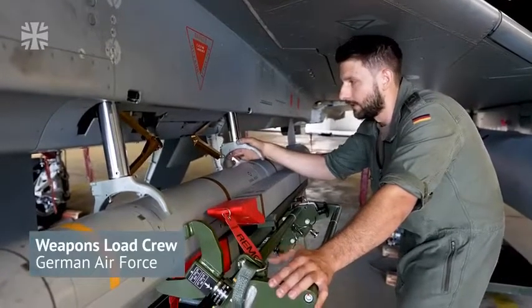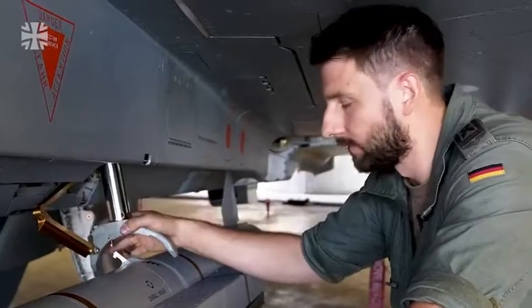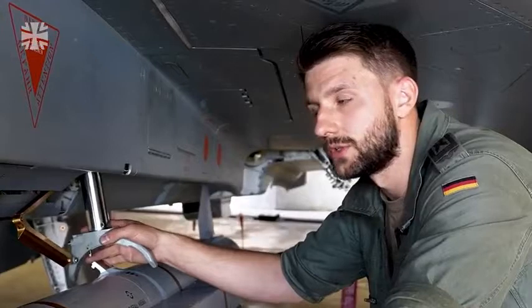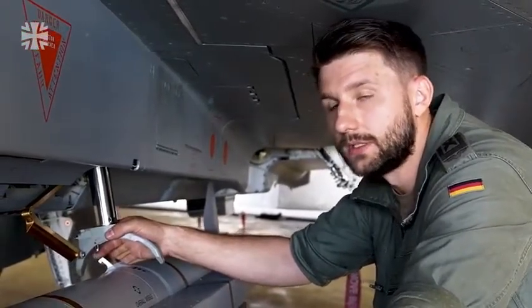We just had to exchange the missile eject launcher. These are stations where the missiles are mounted. Thus we are able to mount either the AMRAAM or the Meteor missile at the same station. The loading procedure is very similar and takes the same time. We only use different tools.